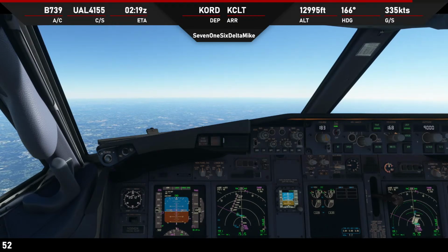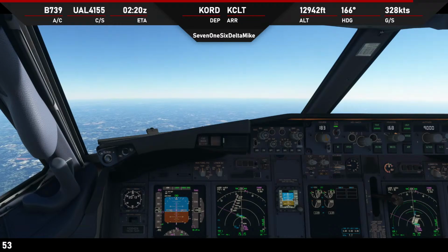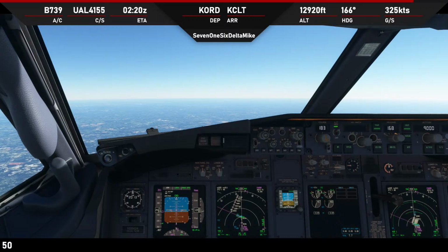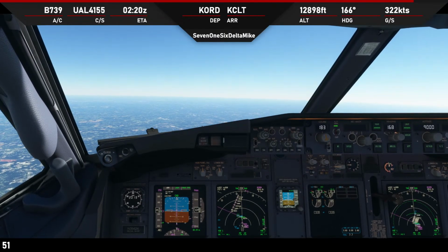Southwest 2117, you can expect the visual approach for runway 24. We're able to proceed direct to SPAT. Alrighty, expecting the visual 24, direct to SPAT, Southwest 2117.